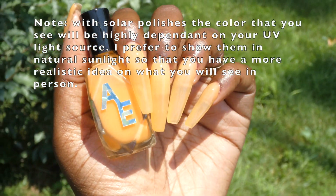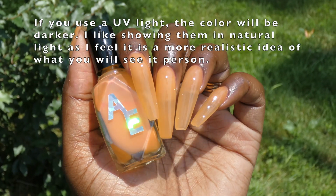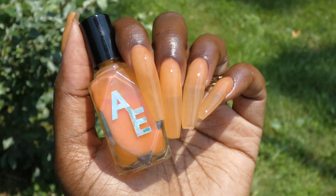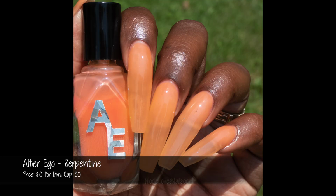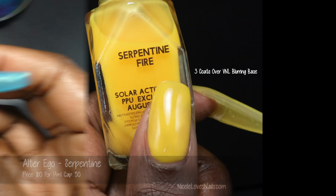And here you can see it with me bringing it outside. So this was midday sun. I think it was around 12:50-ish. So I was getting this beautiful orangey shade. How deep of a color you see in person is going to be highly dependent on your UV light source. Nothing in here will dry down texture or be difficult to remove, and I did not experience any staining.